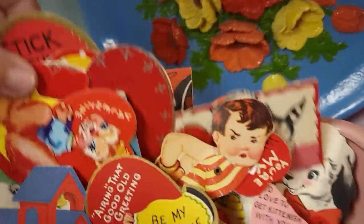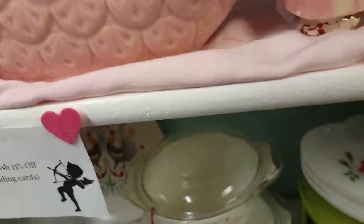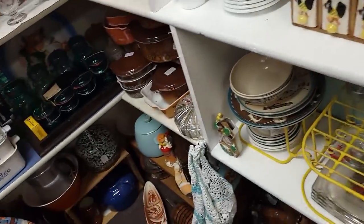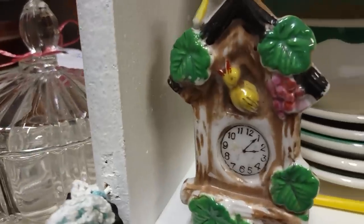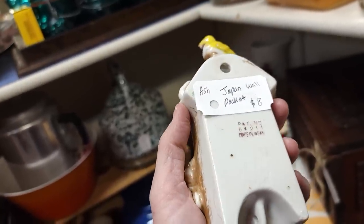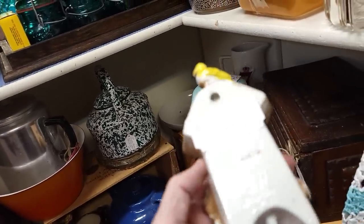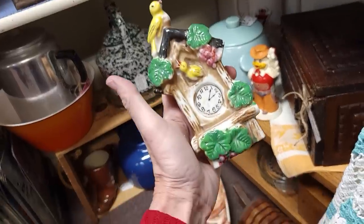Boy, do these things bring back memories. Ugh. They just don't do them like that anymore. Oh, that's a sweet little wall pocket guy. Oh, he's only $8. Made in Japan. And it's impressed in there as well as stamped on there. Patent number. Okay. That one's coming with us too.